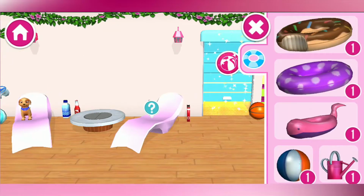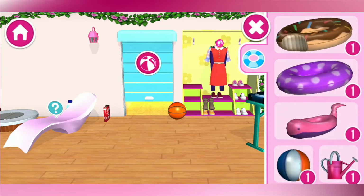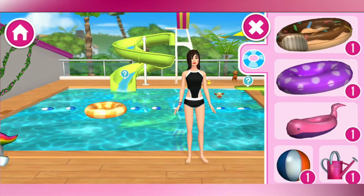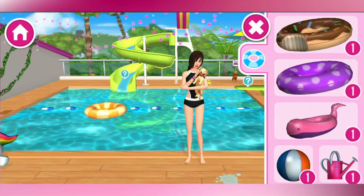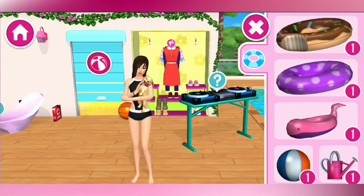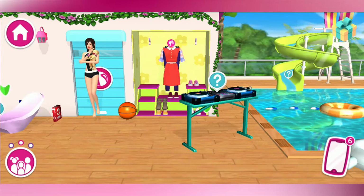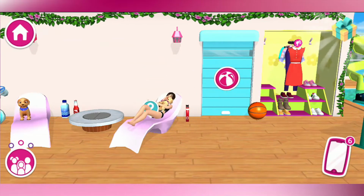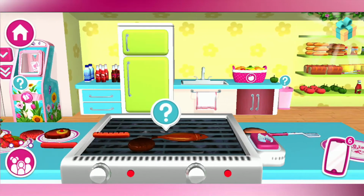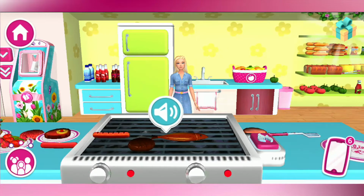This is the pool storage. Here, we store all the toys that we use in the pool. Looks like your phone needs attention. That grill is my dad's favorite thing in the Dreamhouse. You can cook anything you like to perfection. Or burn it to a crisp, your choice.